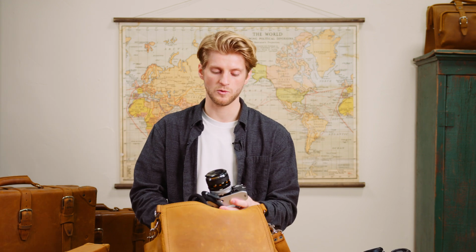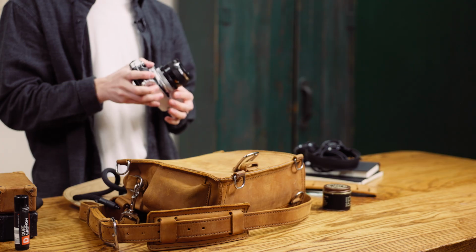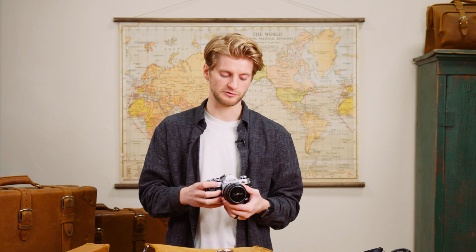This is a Canon AE1. This is one of the first film cameras I ever used. The reason I have it in my everyday bag is that as a filmmaker, we're always carrying around big digital cameras, and I'm doing a lot of photography as well. This is a slower way to do photography. You can't fire off 20 photos a second like you can on our other cameras. So this forces me to be more intentional about the photos I'm taking.